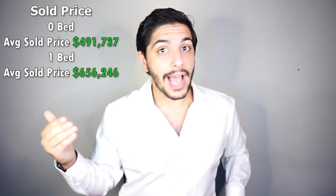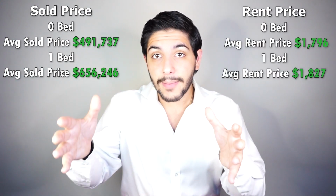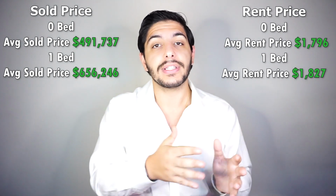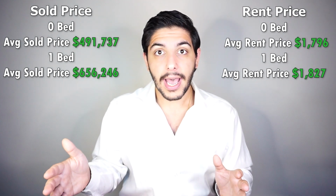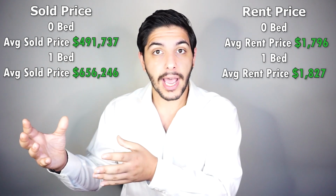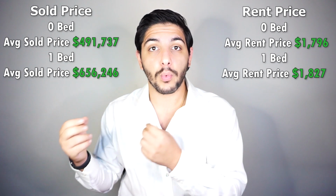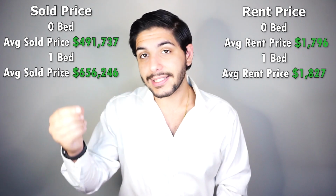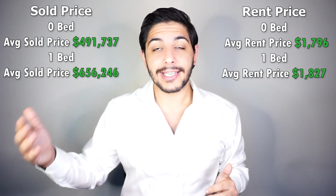But now let's look at the average rent. For studios in the same area in downtown Toronto, the average rent for a studio is $1,796, right? Now for one bedrooms, once again, in the same area and the same time frame, the average rent for a one bedroom condominium unit in downtown Toronto is $1,800. To be specific, $1,826.